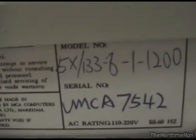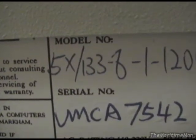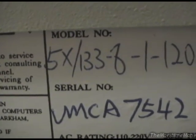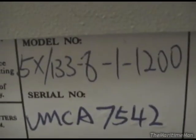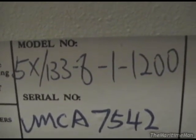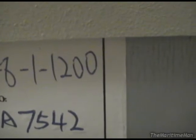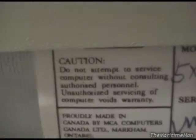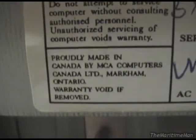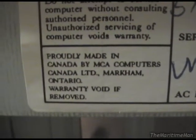So here's the model number. It's a 5X133-8-1-1200. 5X133, of course, denotes the AMD AM5X86, 133 MHz. Dash 8, I assume, means that it comes with 8 MB of RAM, and therefore was upgraded to 16 at some point in its life. I have no clue what Dash 1 means, and the Dash 1200 means that it has a 1.2 GB hard drive. And then there's a serial number here. Proudly made in Canada, by MCA Computers Canada Limited, Markham, Ontario.